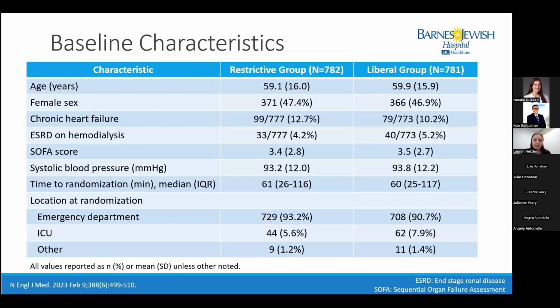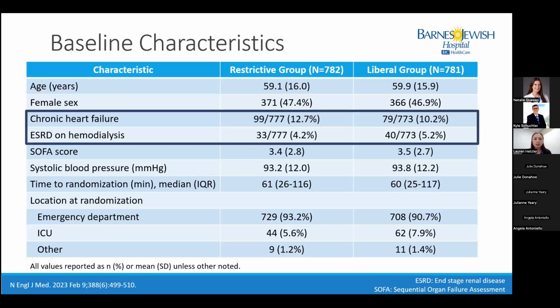And then looking at the actual patients that they enrolled in the trial, patients were around 60 years old and fairly well balanced between males and females. There were a fairly low number of patients who had either heart failure or ESRD as comorbidities, but I think this makes sense based on some of their exclusion criteria of excluding patients with other causes of hypotension or volume overload, as we know these two groups of patients are particularly susceptible to that.